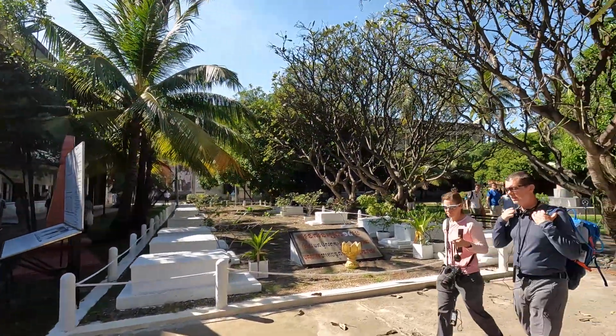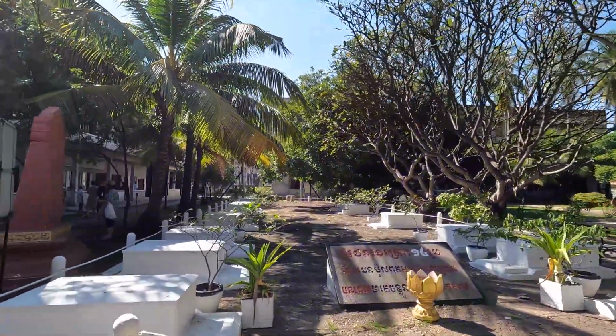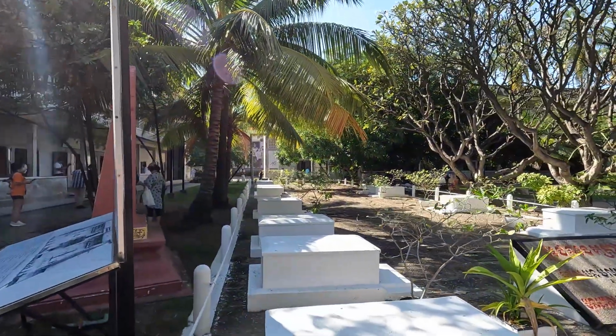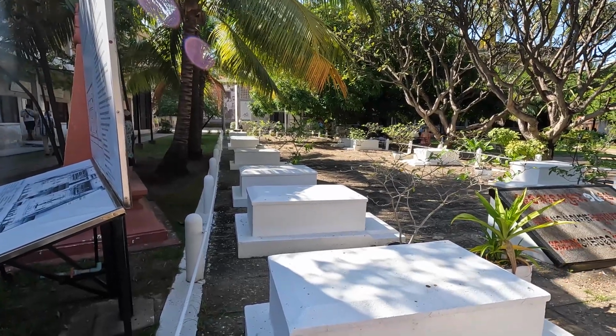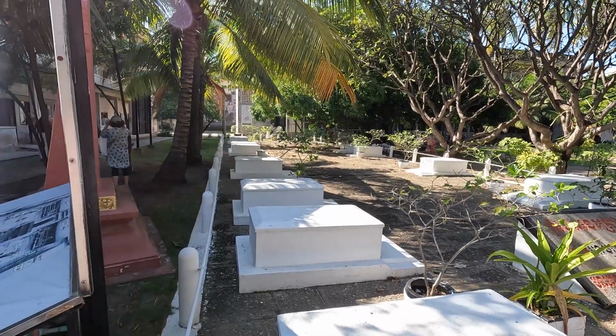The last 14 bodies to be found at this centre when the Khmer Rouge were toppled are buried here. The bodies couldn't be identified, and they were cremated, and that's what these stones are now. There's 14 of them.